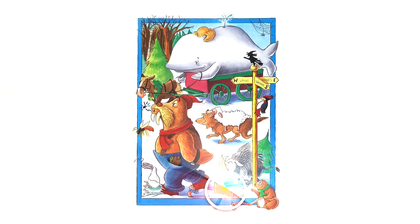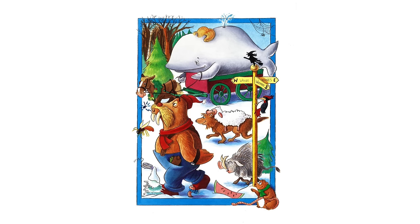And then, of course, we see the wolf wearing sheep's clothing. And how about the woodpecker making holes in the signpost? See the witch on top of the signpost? And what's that hair on the whale? Oh, I guess it's a wig.